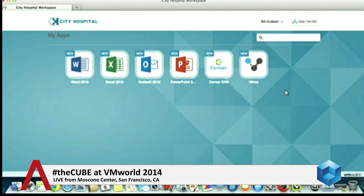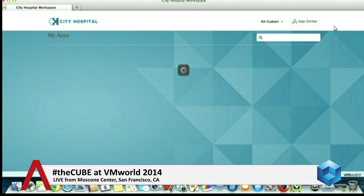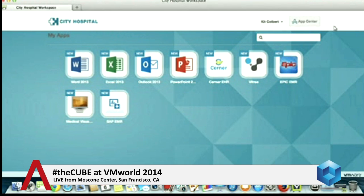Not only that, I can actually drill in here and self-service add additional applications. So we can see here that I can add some EMR apps, which gives me access to patient medical records while I'm on the go. So that's great. So I can get started working, and oh, looks like I just got a call. Looks like a patient needs to see me. So I will leave my desk, leave my Mac, grab my iPad, and walk toward the patient ward.